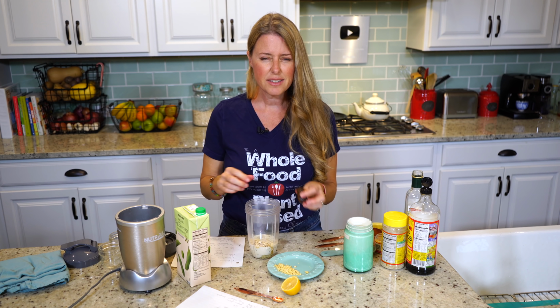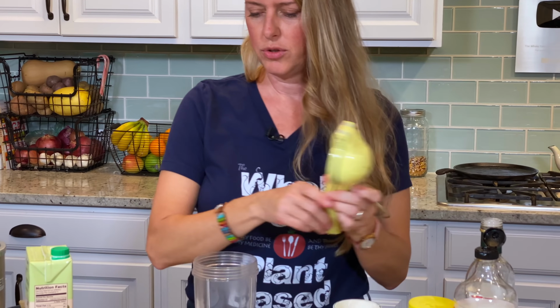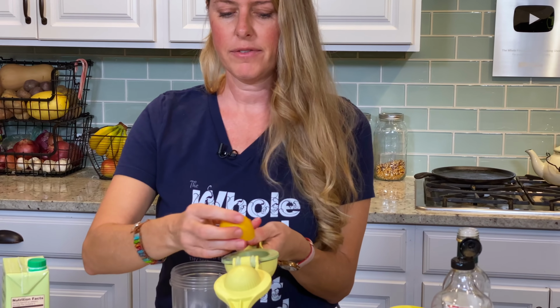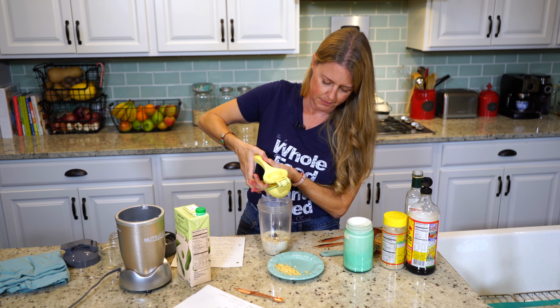And just for a hint of sweetness, we're going to use a date because that's our whole food sugar. Let's see what else we have. We have lemon juice. About 1/2 teaspoon of lemon juice. So just a little squirt in there.